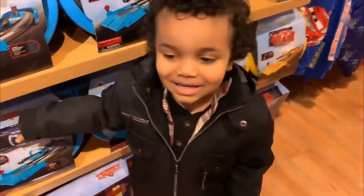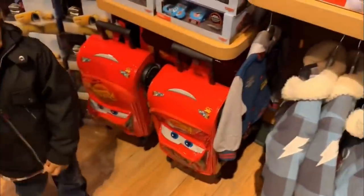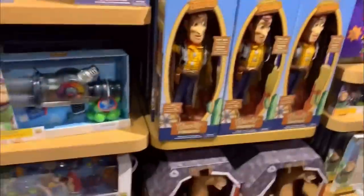Bye. You wanna go check out? Okay, we have downstairs too. Was there stuff downstairs? Yeah, there's stuff downstairs too. We'll go downstairs and then we'll video a little bit downstairs. Oh my goodness. Look at this pudding. Wow, look how big he is. That is crazy. Did you see that?